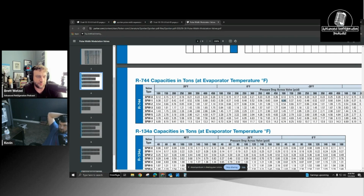But then they drove up the delta. What was the new delta? The new delta was a plus 16 SST versus a plus 33. So that's like 150 pounds difference. Yeah. Okay, so it doubles the size of the valve almost.